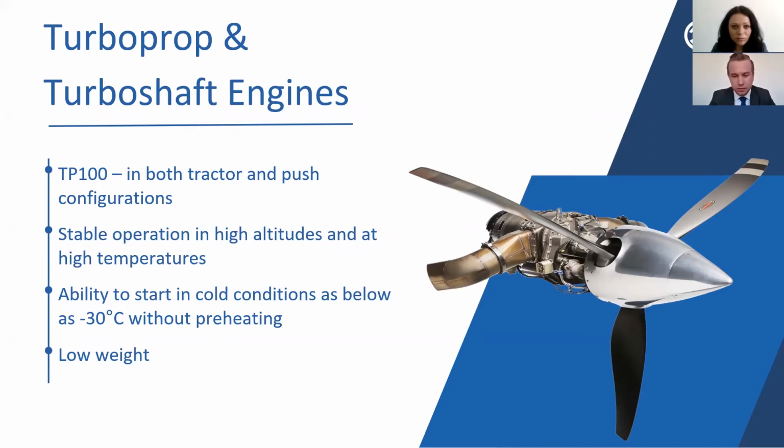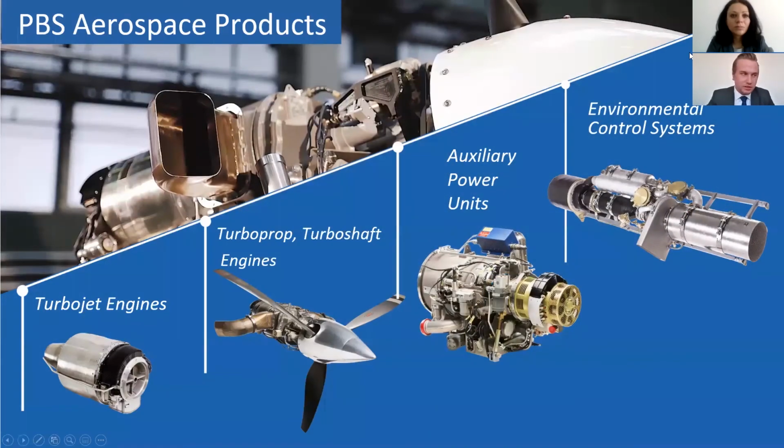About the turboshaft, there are two modifications with the gearbox. Let's say the output in RPMs is, one option is up to 3,000, another option is up to 6,000 RPM. So that's it for the turboprop and turboshaft. I should also mention that turboshaft is used mainly in UAV helicopters and turboprop is mainly used in UAV aircraft. And now I would like to give the word to Katerina about the turbojets.